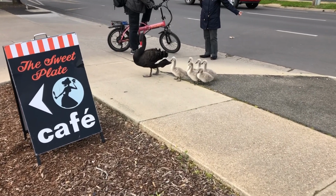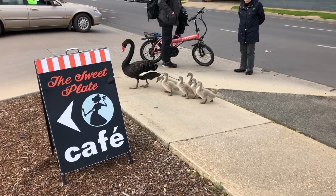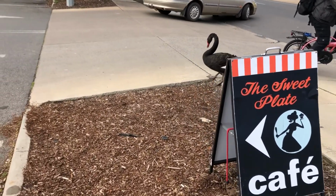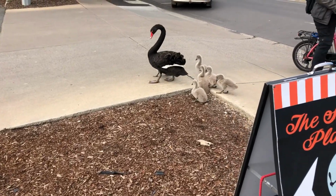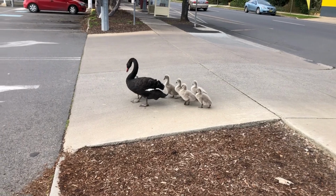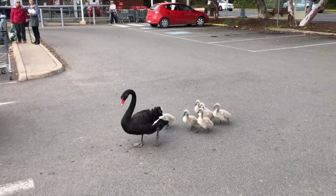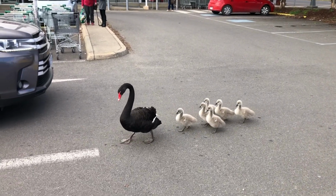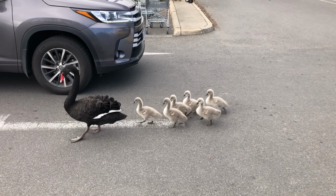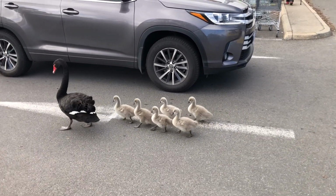Now, let's start off. Have a look at this. This is one of the main streets of Maryborough. This is actually heading into the Woolworths car park, and have a look at this lot bringing traffic to a standstill everywhere. I saw them down the road a couple hundred metres, and then half an hour later, here they are marching into Woolworths like they own the joint. There's a lake right near it, but apparently this is quite common for this lot. Everyone stops and gives way to them. Now, how's that for a bit of power?